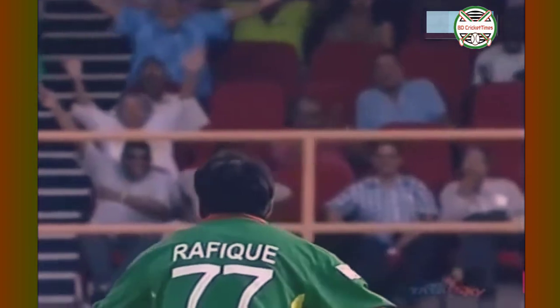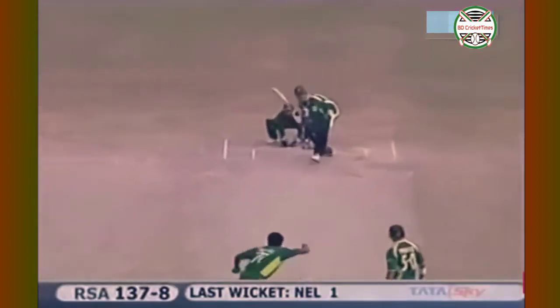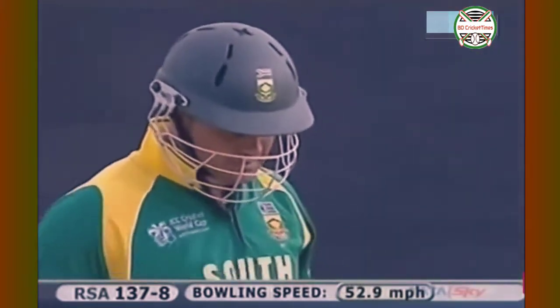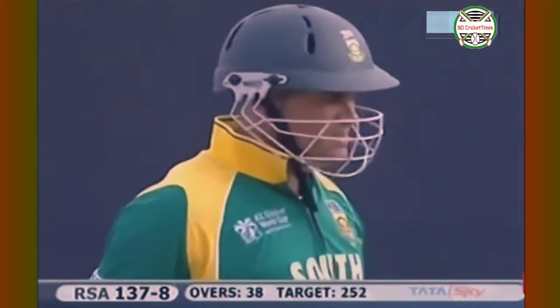It's been downhill from there. First up, they dropped a catch early on. That wasn't the catch that Rafique held onto. Justin Kemp dropped a catch, and from there it was all downhill. 137 for 8.